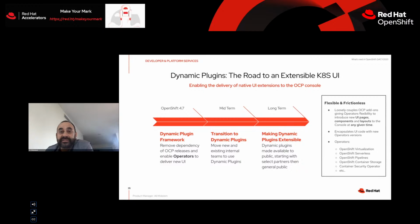The static plugins bound those operators' UI code to the console itself, not allowing our add-on operator teams to release new UI code on their timelines. Now, with the new dynamic plugin framework, teams are able to update their UI code with their operator release. This just adds another level of flexibility for our additional add-on operator teams.